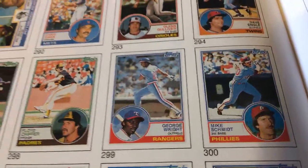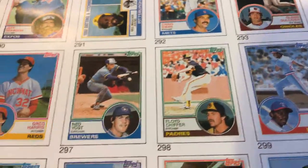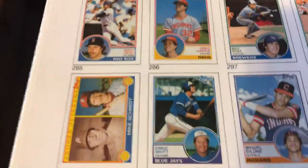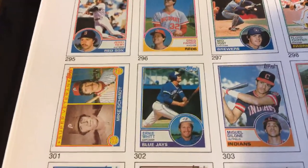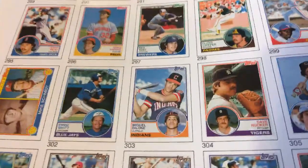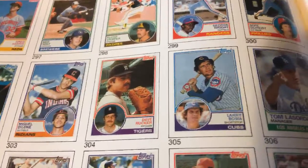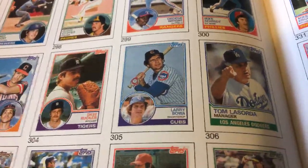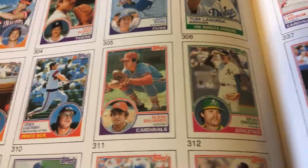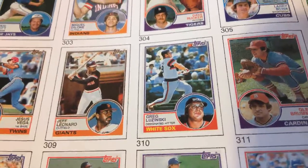Mike Schmidt with the Philadelphia Phillies. There's the Mike Schmidt super veteran card there. I guess they had them off kilter on their numbers, so when they displayed them in the book, that's why they split them. Larry Bowa, back in the day, he played for the Philadelphia Phillies also. Tom Lasorda with the Dodgers, manager. Greg Luzinski with the White Sox.